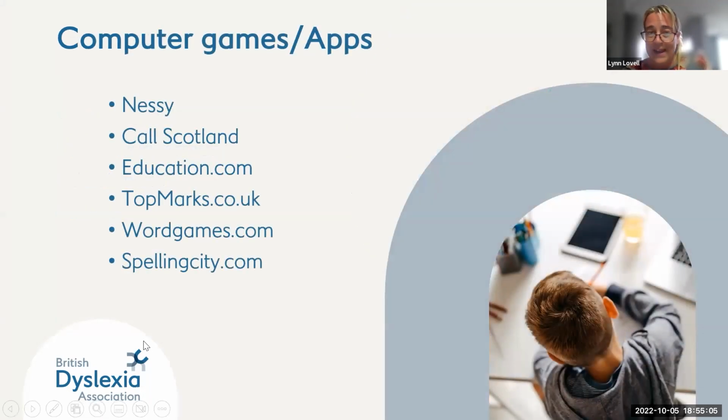You've got computer games and apps. So there is a computer program called Nessie that teaches literacy and spelling. There is a website that's completely free. It's called Call Scotland, as in phone call Scotland. And on there is a downloads page. And on the downloads page, it's literally got apps for every difficulty that you might see. But there are literacy apps on there, including spelling. And we've got websites like education.com, Top Marks, Word Games, and Spelling City. So just a few ideas there of the sorts of computerized apps and games. Lots of people have access to a computer or a phone or a tablet. So those are some useful ideas.